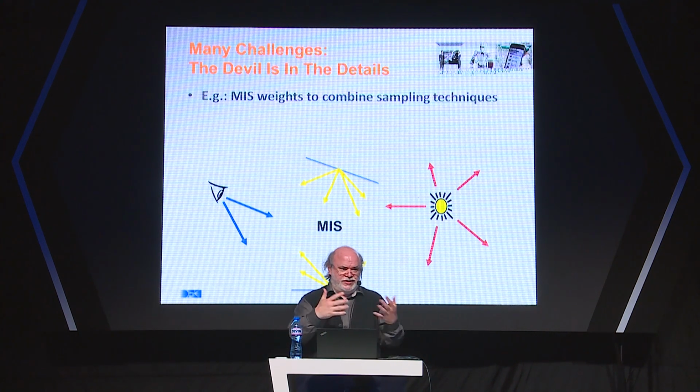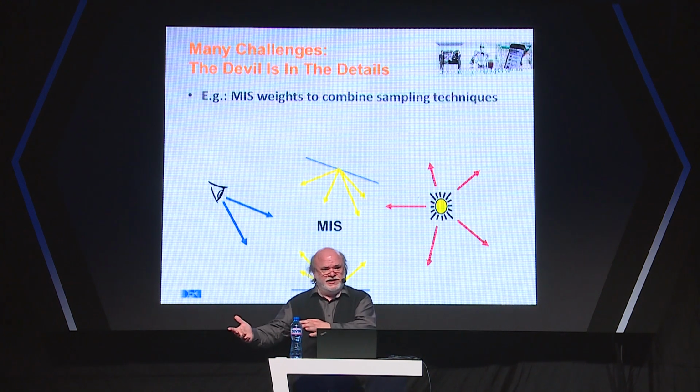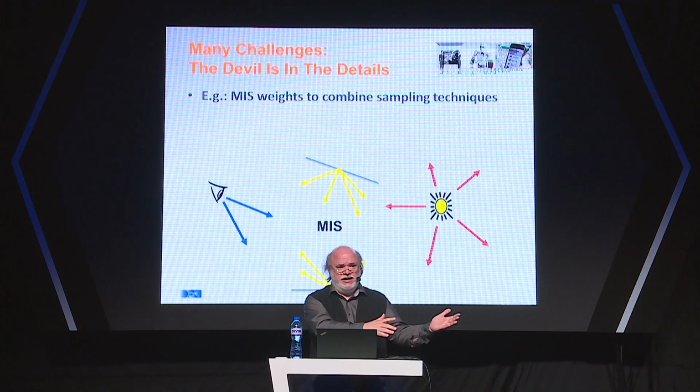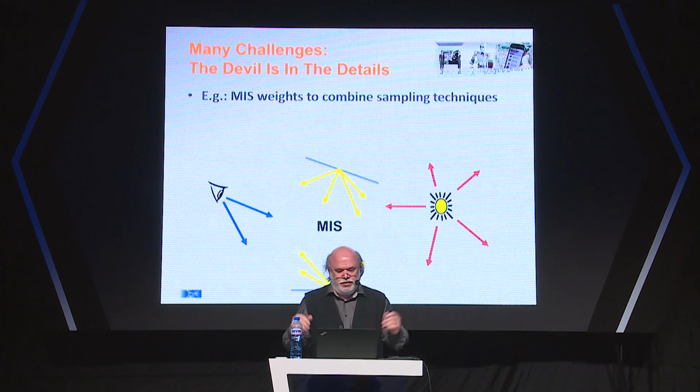And you have all sorts of techniques that you could use. In some situations, some of the techniques are better, and in some other situation, another technique is better. Right? And now you could actually evaluate all of them, and that's what is being done today with multiple importance sampling. You evaluate essentially all of them, and then you weight the results, right?